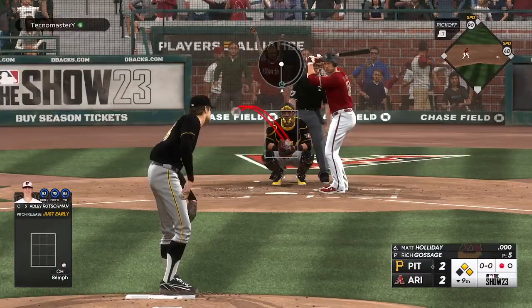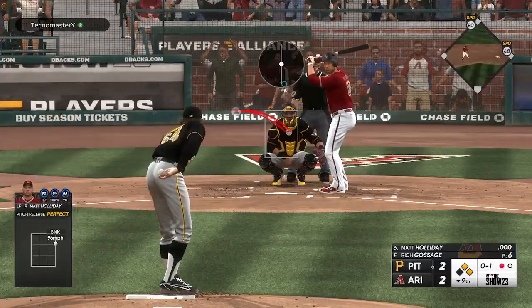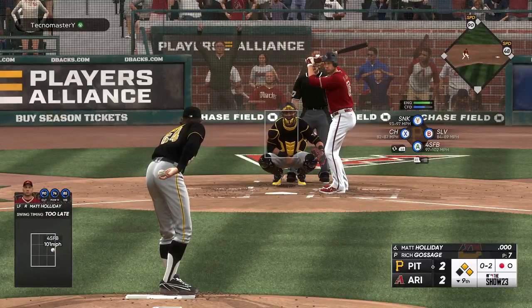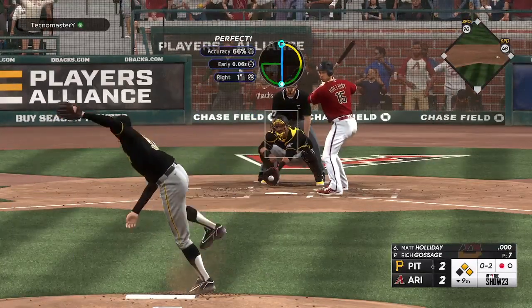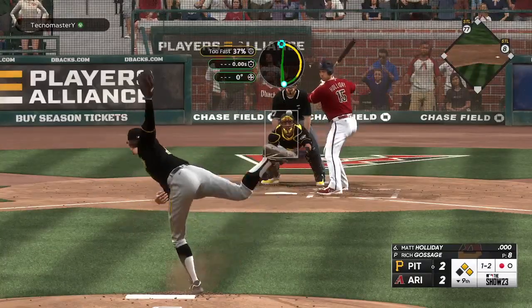Number 15. First pitch, and that's in for a strike. Swing and a miss. 0-2. Gossage deals. And now 1 ball and 2 strikes. 1 away, and the game-winning run stands at second.